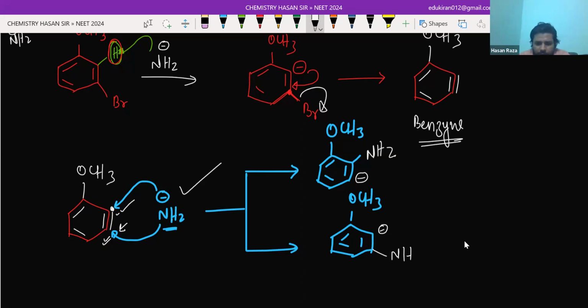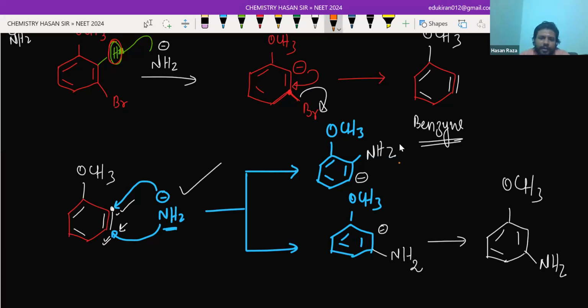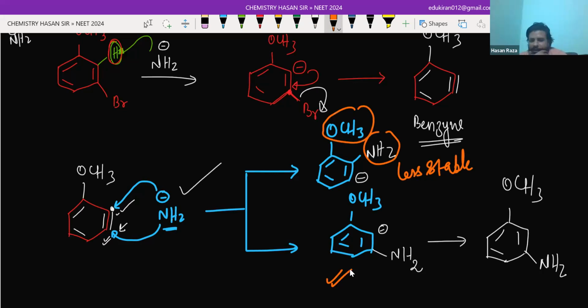Now this N2H will come into play, and it will become like this, NH2, and here it is your OCH3. This is less stable because there will be steric hindrance, and this is more stable because the groups are far away from each other. No steric hindrance, less repulsion, that's why this is more stable.